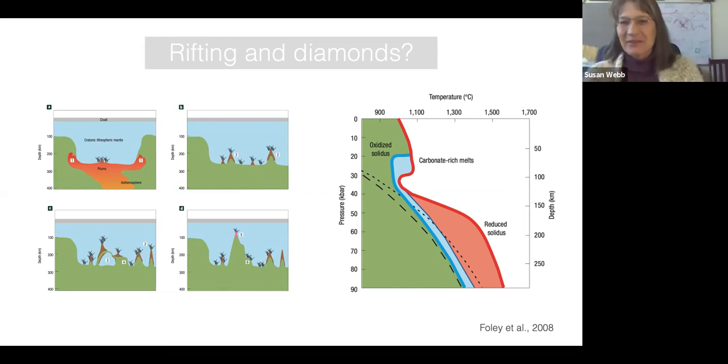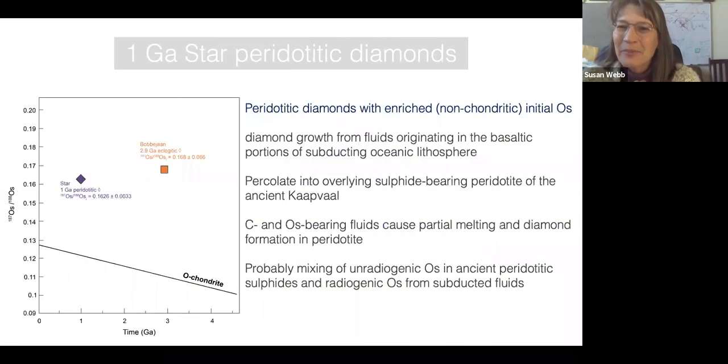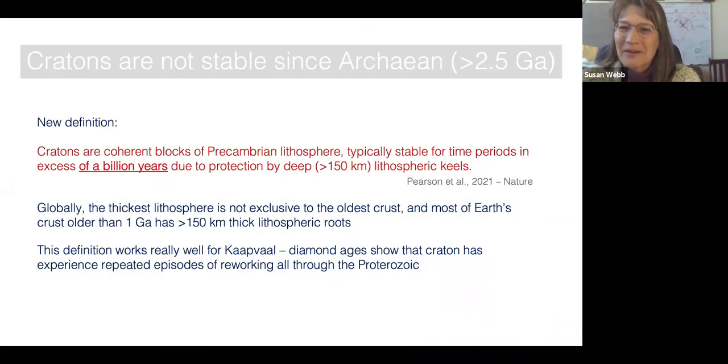Great talk, Karin. Thank you very much. I wanted to ask about that modified definition of the keel. Do you think that opens anything up for expanding where there could be diamonds and where we could get kimberlite diamonds? So, I'll leave that to you.